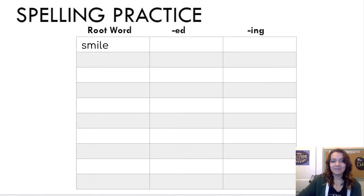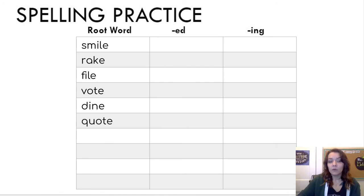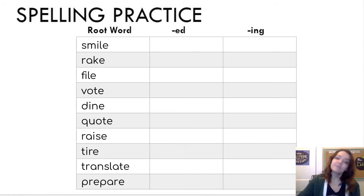Smile. Rake. File. Vote. Dine. Quote. Raise. Tire. Translate. Prepare. Pause the video here, take a moment, and fill out your root words. When you're done, rejoin us.